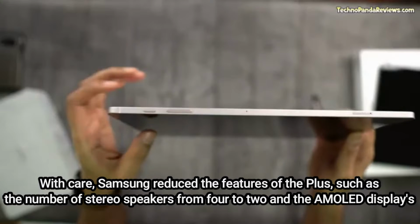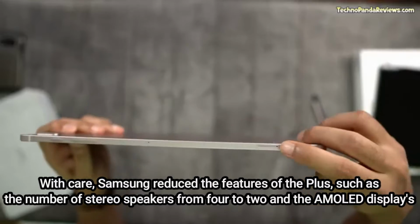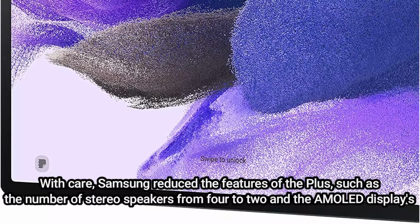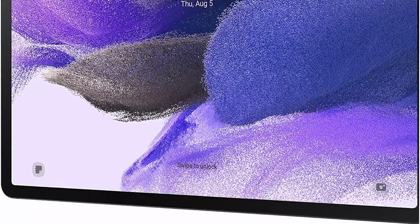With care, Samsung reduced the features of the Plus, such as the number of stereo speakers from 4 to 2 and the AMOLED display's replacement with an LCD screen. As a result, for a lot less money, you can have a big screen Android tablet that works admirably and looks and feels expensive.